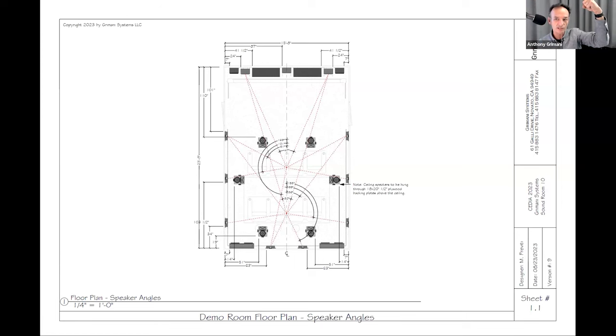Immersive audio is not just the top speakers. Atmos is not just the top speakers. Atmos is the whole thing, right? The circle of sound this way and that way, the whole bubble all the way around you. So these are what I call the top speakers.